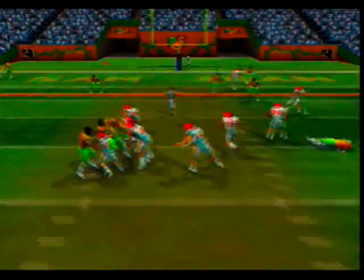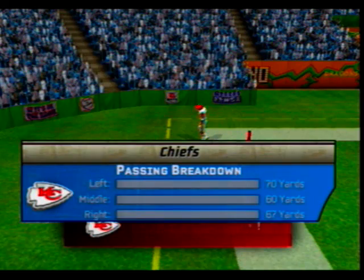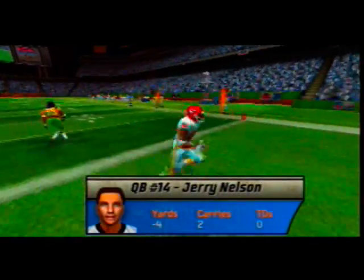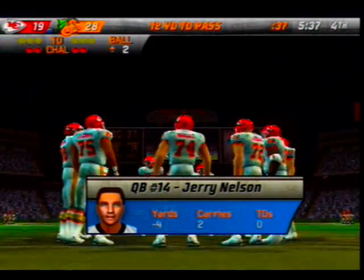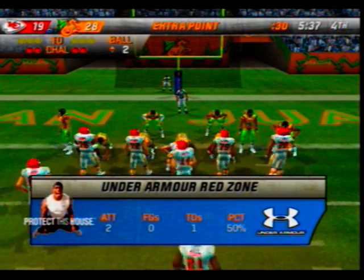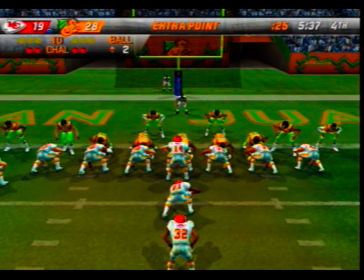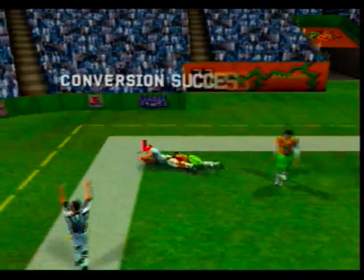Dropping back and pass on first down for the end zone. Caught. Touchdown. And it's not finished yet. This is an option route. The receiver's route depends on the defense he sees. But the quarterback has to see the same thing to make it work. Here, they're both on the same page, and they get a touchdown. So they get the touchdown, and now the two.